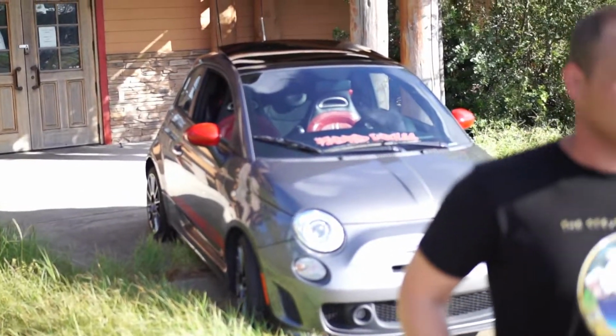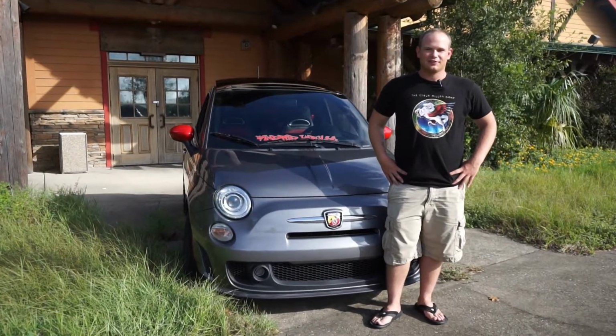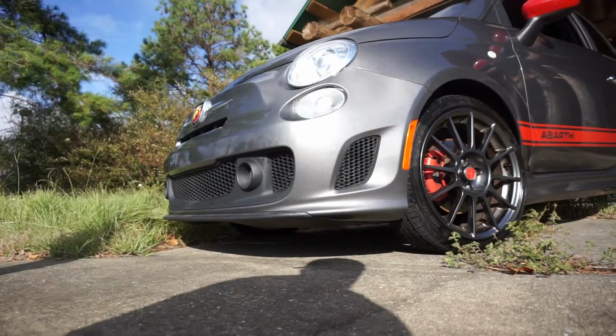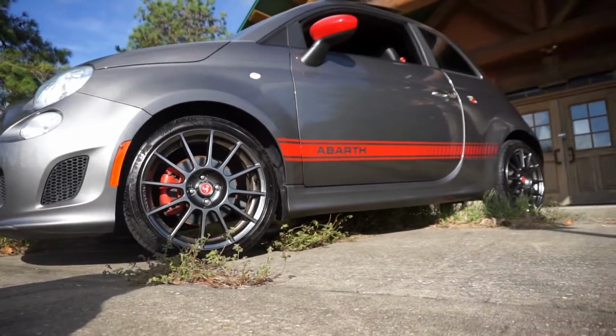Drive a 2012 Fiat Abarth. Oh yeah, everybody wanted to talk me out of it for some reason. I just kept going with it. I liked it. I drove one when I was in school in Virginia, and he had a stage 2, about 250 horse, and I fell in love with it from there.